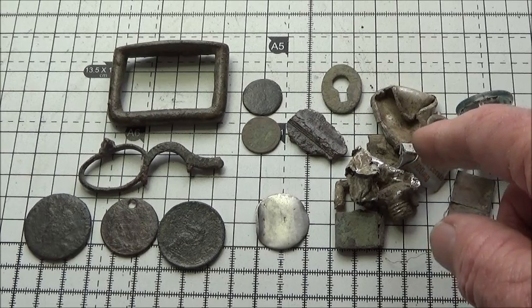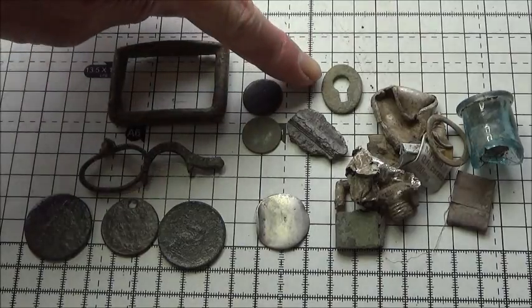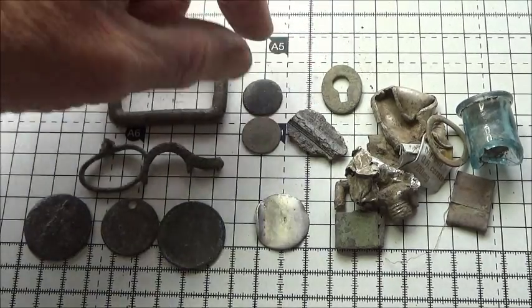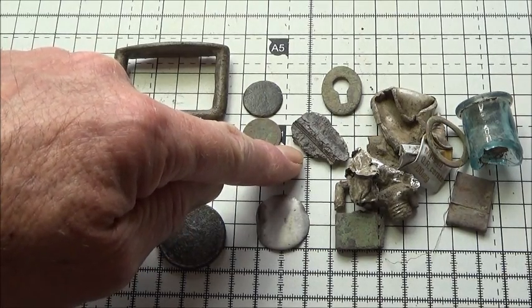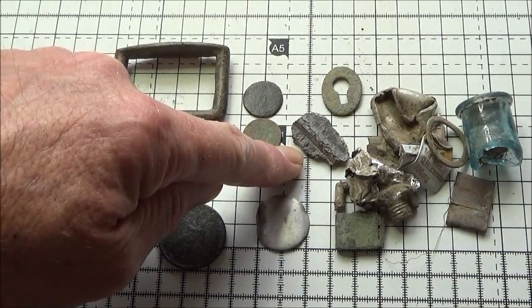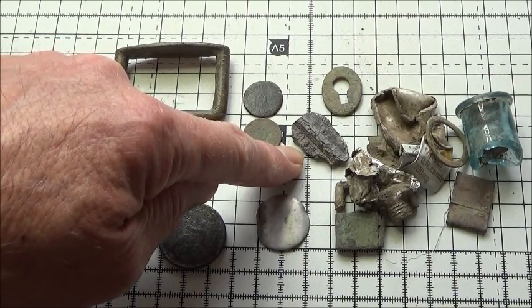They call themselves detectorists, well they're not. I dug that tiny little key escutcheon up just there. That, I think, is part of a pewter spoon with a very, very bizarre design on it. I may put a photograph in the video. I haven't got a clue what the design is.